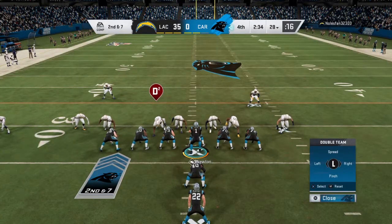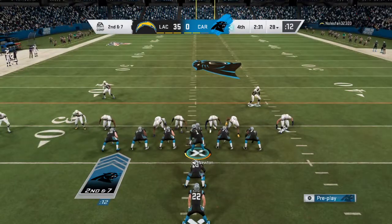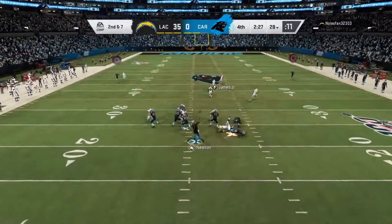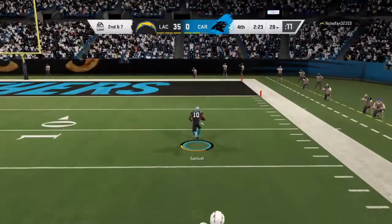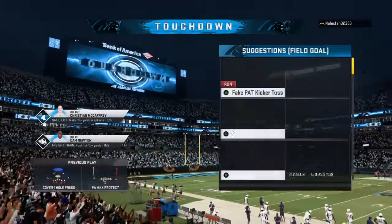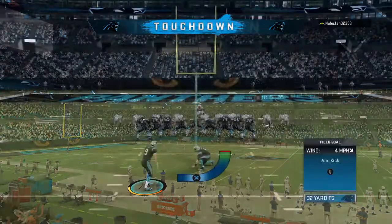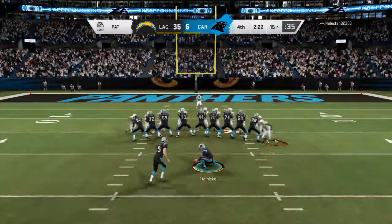Switch. Check 99. Check 99. Gun. Now Newton, he's going to look deep down the field. Oh, wide open, complete. Touchdown, Carolina. Curtis Samuel, 72 yards. And his guys are able to strike for 6.